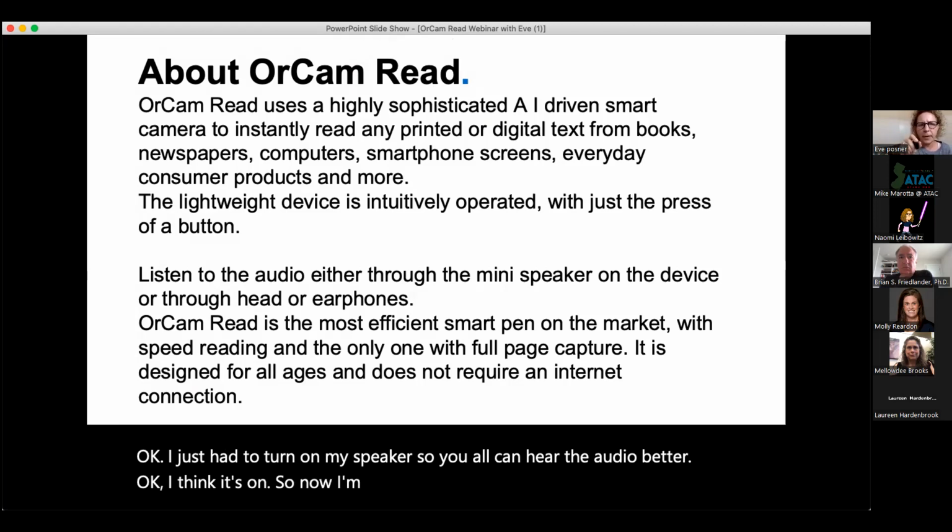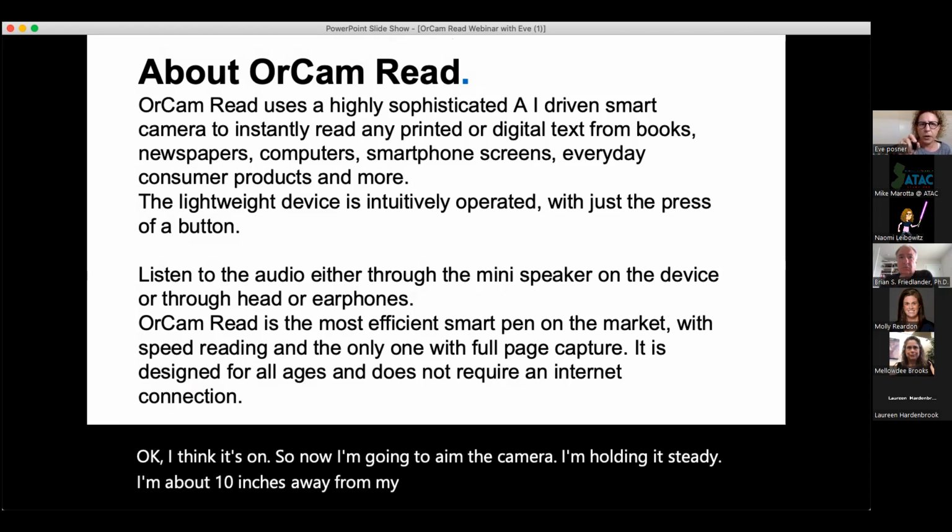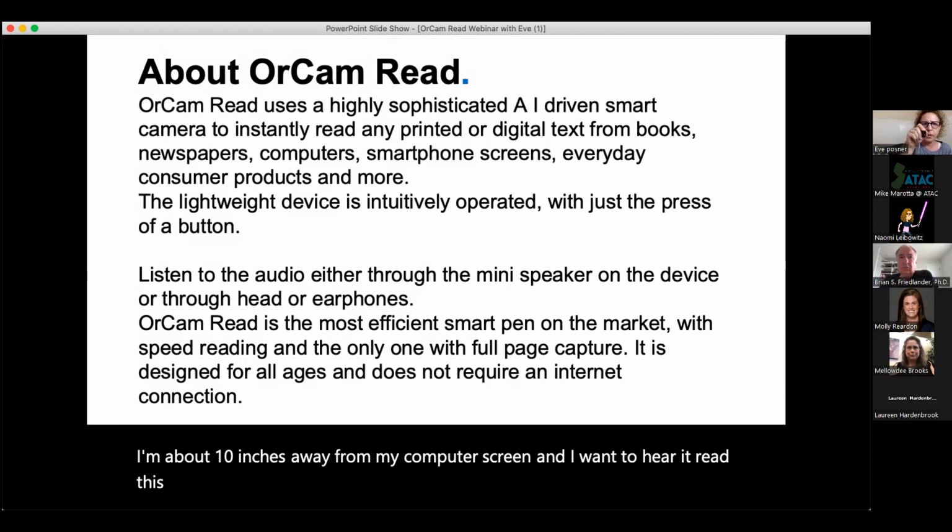So now I'm gonna aim the camera. I'm holding it steady. I'm about 10 inches away from my computer screen, and I wanna hear it read this slide to us.